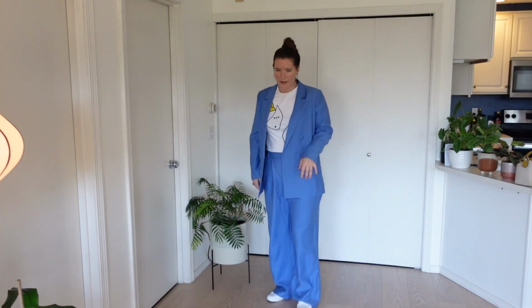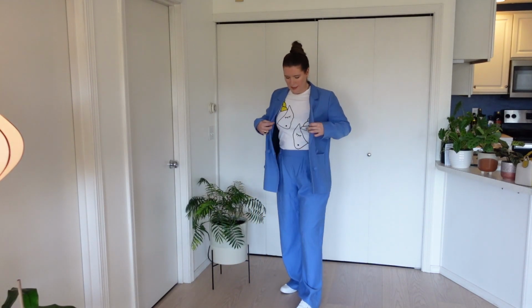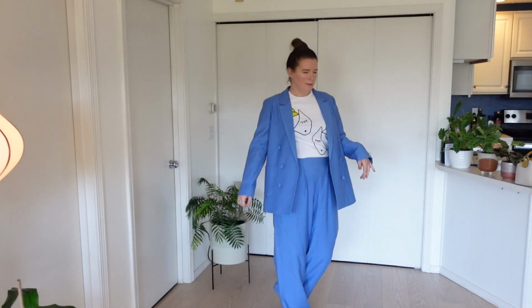But yeah, I really like this kind of relaxed suiting vibe. This feels really cool to me and a little bit slouchier than the gray stuff. So I think it's a little bit more about the fabric weight and just how it sits. And yeah, I feel like that is what's going on here. So yeah, this is a lot nicer in terms of how it makes me feel.